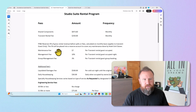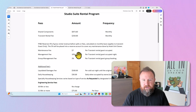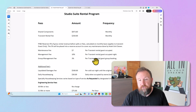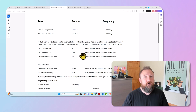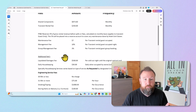The maintenance fee. So if for some reason you have a maintenance item that needs to be taken, it's $7 per transient rental guest occupied. Management fee, 10%. They have a 10% transient rental guest occupied rental rate. Group management fee, 3% per transient rental group occupied. So these things are also going to be added on top of this HOA if you are renting it within their management program, their rental pool.